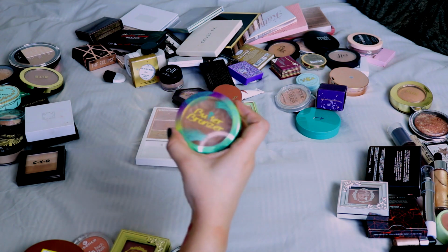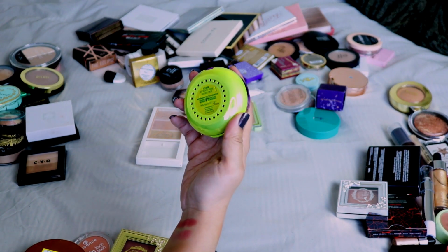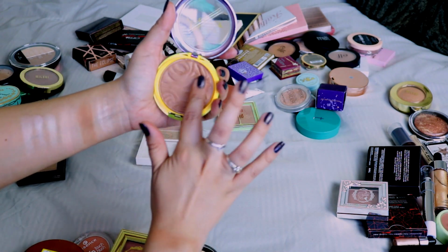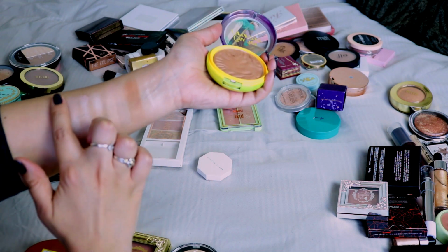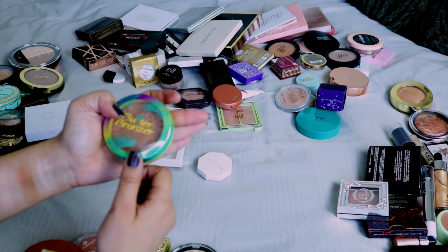Up next we have another butter bronzer by Physicians Formula. This one is in deep bronzer. I think this was one of the newer ones that they came out with. I'm not sure. Obviously it is a little deeper than the other one that I'm keeping. I do like both of them, so I'm gonna be keeping this one.